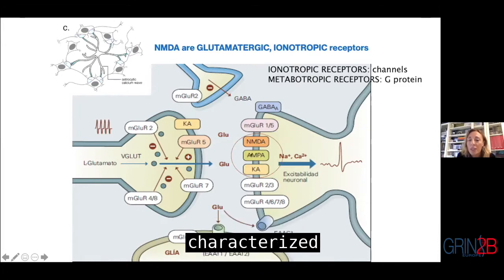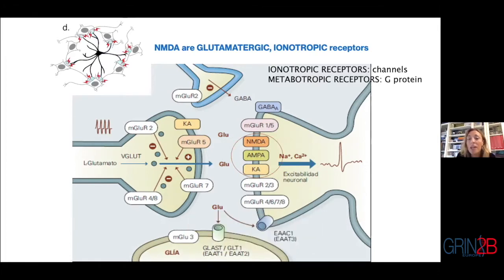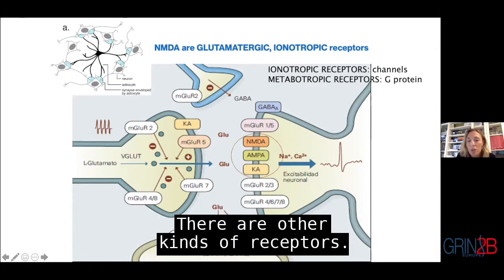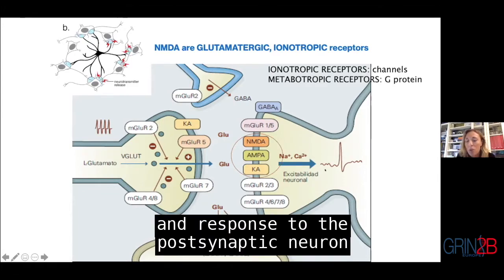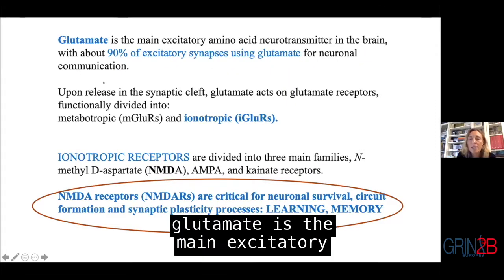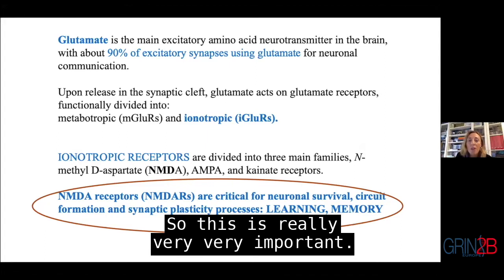Ionotropic receptors are characterized in that ions such as magnesium or calcium or others can stimulate these receptors, and they are also classified as channels. There are other kinds of receptors, but we are not going into the details. When glutamate binds to these receptors, a response in the postsynaptic neuron is triggered, so excitability is produced in neurons. Glutamate is the main excitatory amino acid neurotransmitter in the brain. 90% of excitatory synapses use glutamate for neuronal communication, so this is really very, very important.